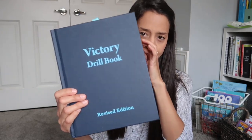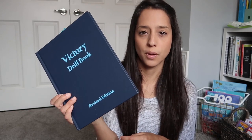I will start with the two curriculum pieces. The first one is the Victory Drill Book. I've talked about this before. I just absolutely love this book. My daughter's reading level at the beginning of the year was 3rd grade, just right where she should be. We did another kind of reading test a few weeks ago, and she is reading almost at a 5th grade reading level. And I really think it's to do with this book.